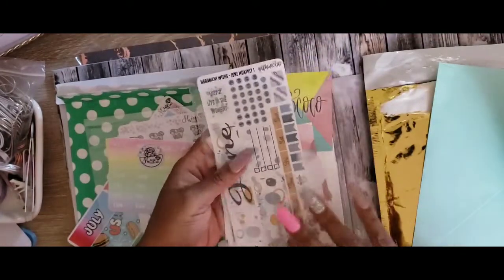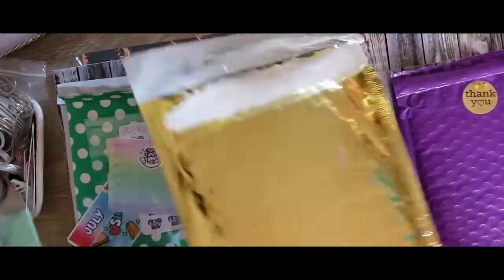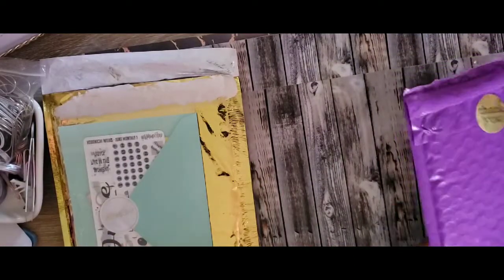Put this over this so the sticker won't stick to my stickers. And then last but not least, my shop LCA order.